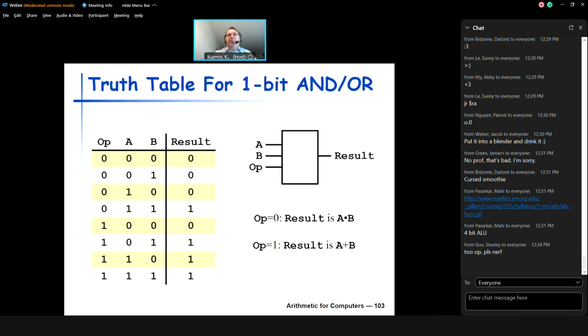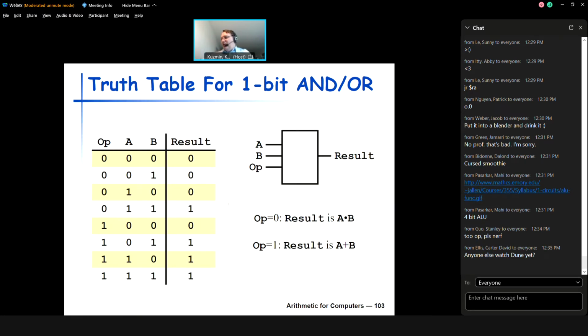We have 3 bits of input, right? A, B. Again, remember, A and B are 1-bit values. OP is another 1-bit value. It's a control signal, and the result is the result. And then we build this truth table. So truth table just describes the result that we want to achieve.